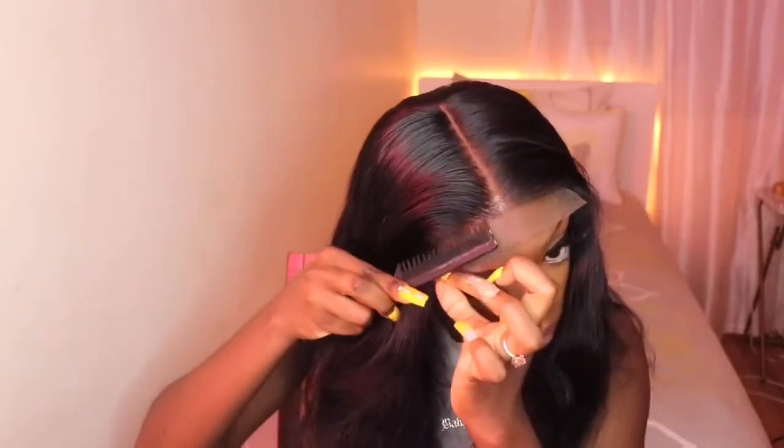Now I'm positioning the closure just a little bit in front of where the glue dried, and I'm just lightly pressing that in. I'm gonna take my comb and that's gonna help me press it in some more.